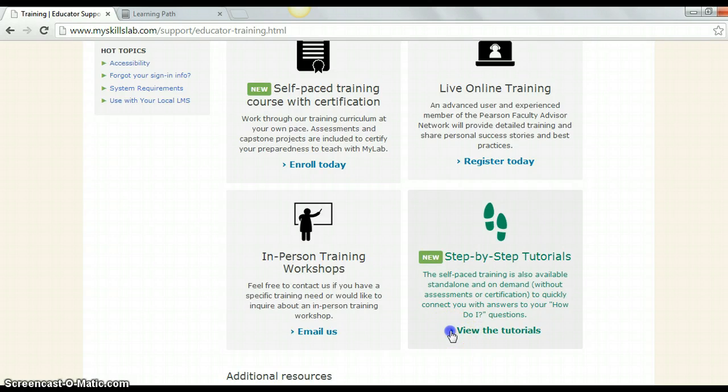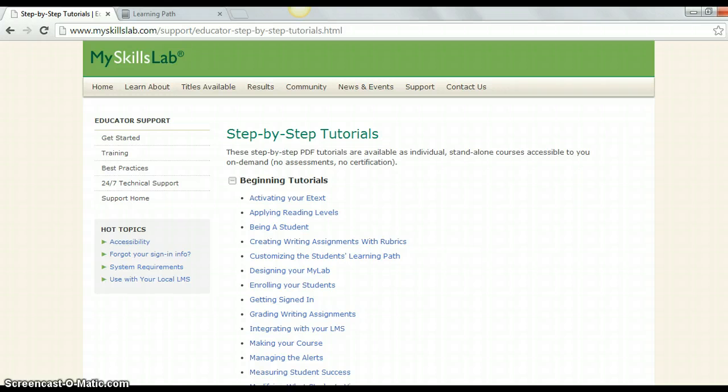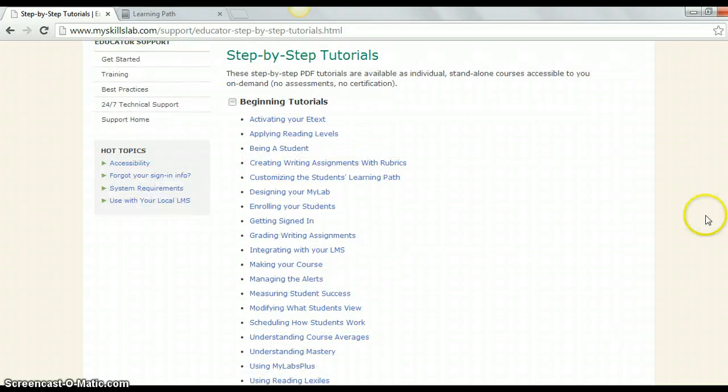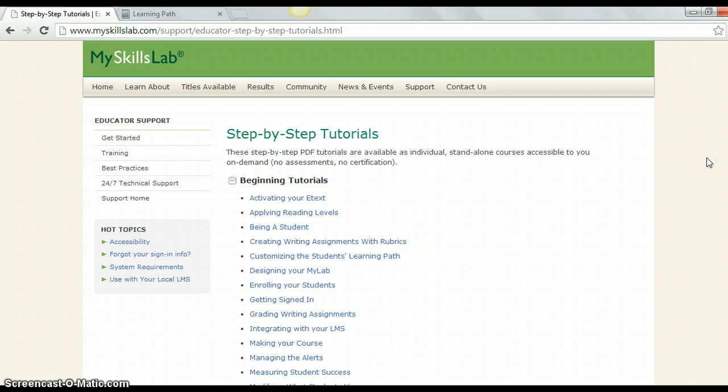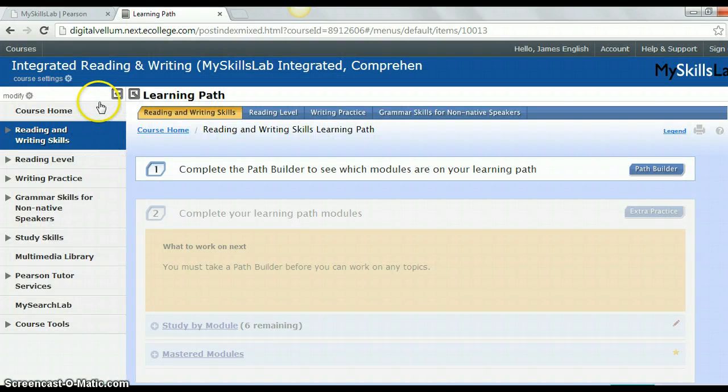And then the last one is actually my favorite, and that is, as you're in the product and you have done the training, but you might need to brush up on something, these are very, very specific walkthrough tutorials on how to make an assignment, how to work in your grade book, how to delete a student, how to have a student move from one section to another. So just wanted to point that out to you.